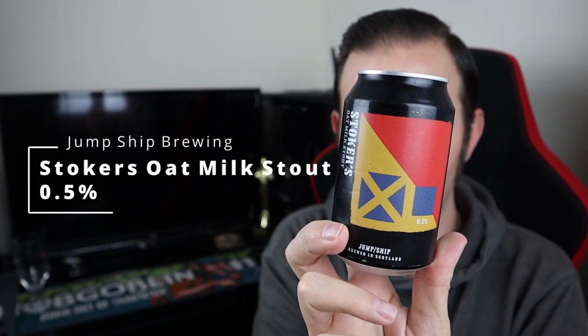It's Friday night, it's New Year's Eve and it means it's alcohol-free beer night. The beer we're going for is this one. It is Stokers Oat Milk Stout from Ship Brewing, and it is their new alcohol-free stout. Everything they do is alcohol-free, and if you paid attention to Christmas Eve's video, you'll see that Ship's Goose Wing IPA won my alcohol-free beer of the year. Very good beer. Let's hope Stokers is equally as good.